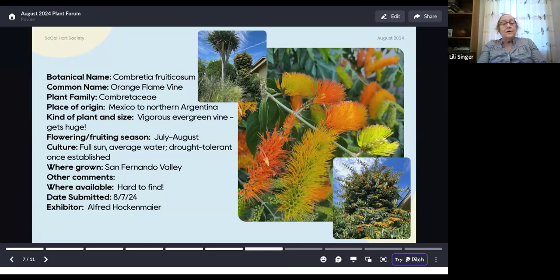Flowers throughout summer, average water, drought tolerant once long established, even in the San Fernando Valley, and it gets pretty hot there. So he says hard to find. So I would watch the botanical garden sales, especially the Huntington or the Arboretum. The Arboretum used to routinely have it at their sales. So those would be the 2 places I would look for it. And I didn't check whether San Marcos Growers is growing it. If so, you can get it through your local nursery. You have to ask them to order from San Marcos. So next, please.